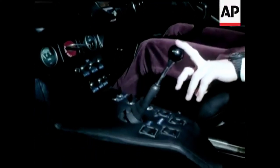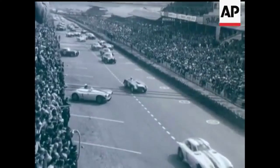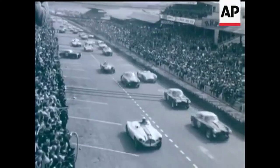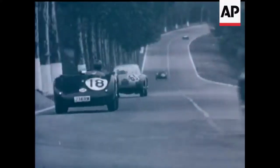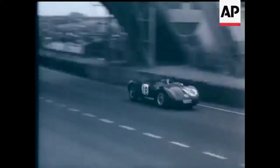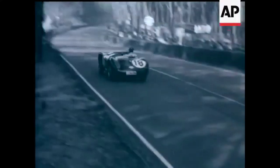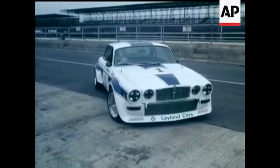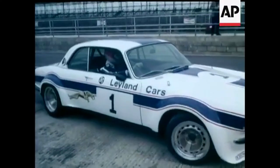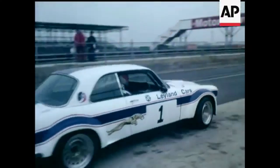Jaguar's successes in the 50s and 60s were legendary. Le Mans, 1953. The C-Type Jag, number 18, which won that year hands down. Now, more than 20 years later, the XJ 5.3 throws down a challenge.